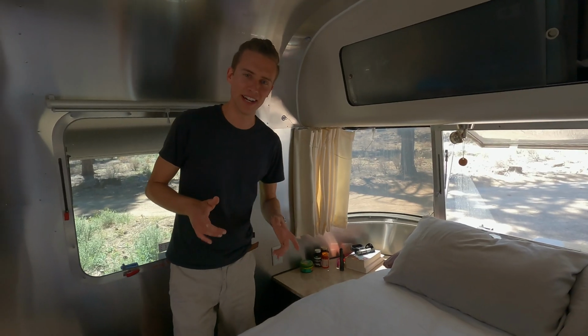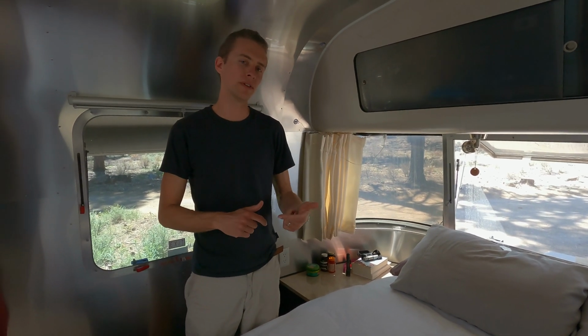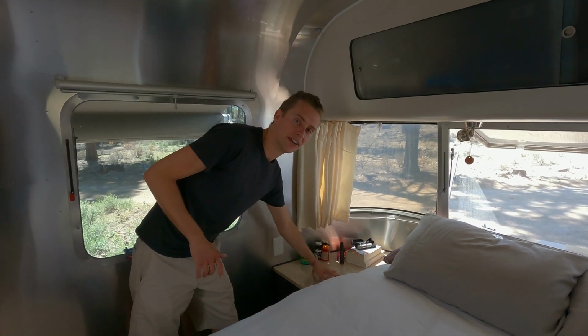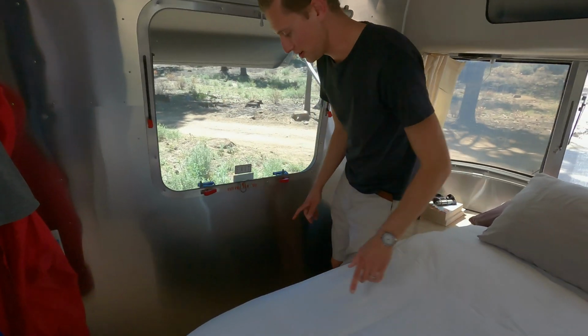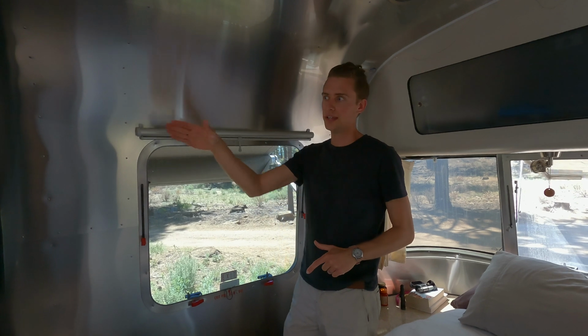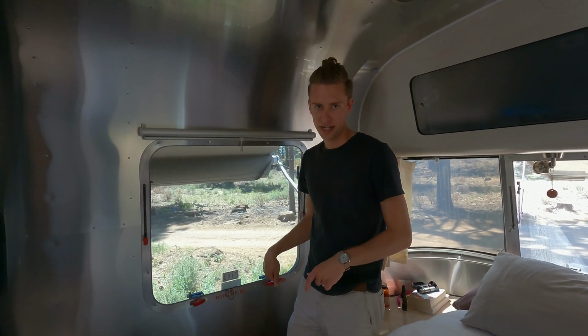Now we're in the front of the trailer, just above that storage locker where I showed you the coaxial cable entering the trailer. So it comes into that storage locker, it goes under this nightstand, and then we've got this aluminum conduit over here. So the main reason we installed this aluminum conduit was actually to route the cables for our solar system through the trailer and keep them concealed.